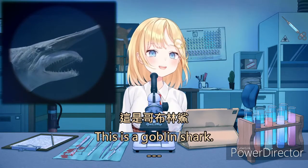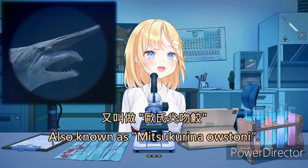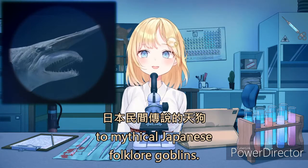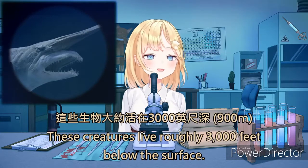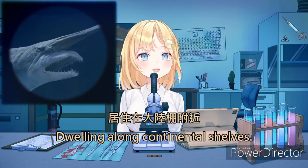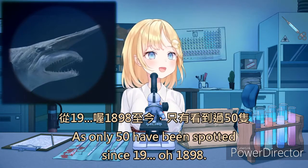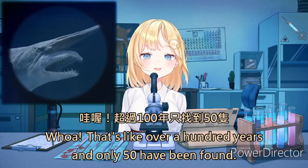Well, this is a goblin shark, also known as Mitsukurina or Tsoni. Spotted mostly off the coast of Japan, these creatures are named after their ugly likeness to mythical Japanese folklore goblins. That's right, the goblin shark. These creatures live roughly 3,000 feet below the surface, dwelling along continental shelves. These sharks are incredibly rare, as only 50 have been spotted since 1898. Whoa, that's over 100 years, and only 50 have been found.